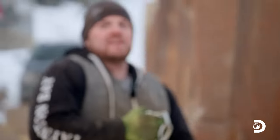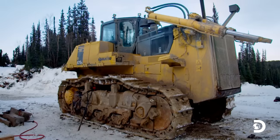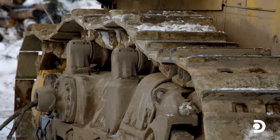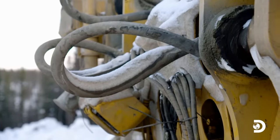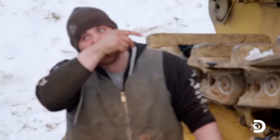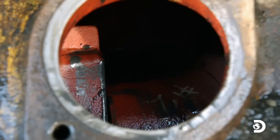Well, that's the first major job down, getting both those tracks wrapped around. So super happy. It's a good feeling, right? As far as I'm concerned, we took too long, but you know, I don't work on these things every day, so. Hey, Carl, I got a problem over here, buddy. I can't get that grease gun on the nipple in there.